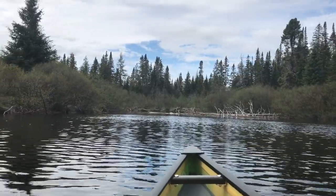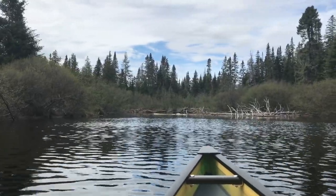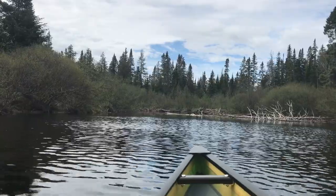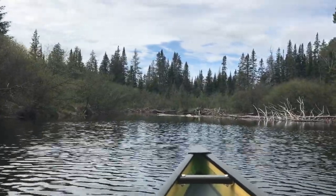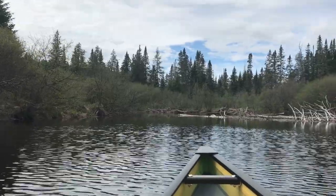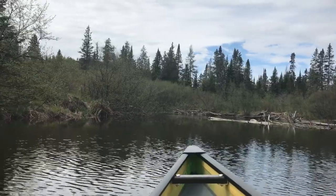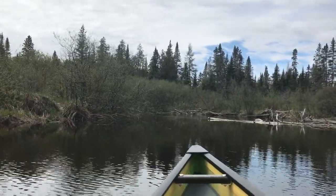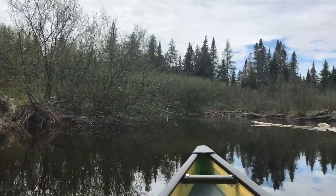The last time I was in this area, I saw moose poop, and I saw a big, huge heron hanging out on these logs. I was hoping it was going to be here again today, but so far, nothing. I think I saw a beaver around this area too. I was with my friend Eileen.